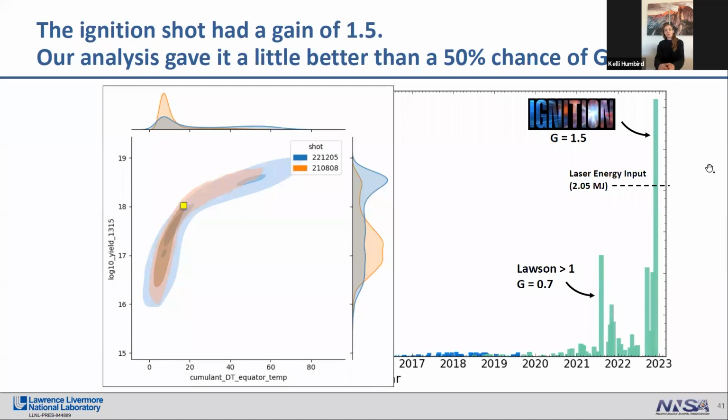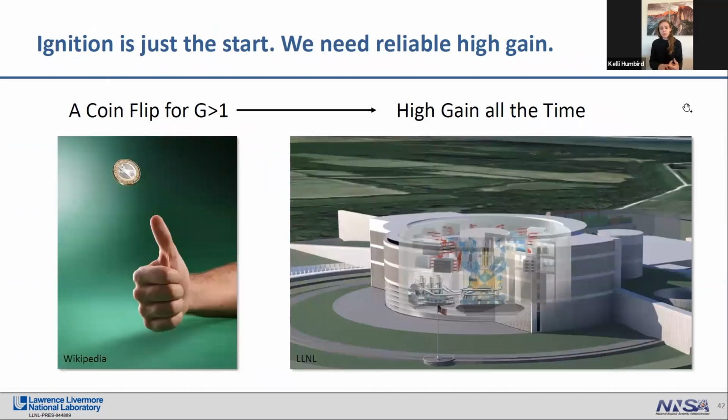So this ignition shot had a gain of 1.5, and we said it had a greater than 50% chance of achieving that gain. So that's basically a coin flip. That's not enough to make fusion energy reliably. So we need more reliable gain, and we need to get it all the time if we want to make this an energy source.